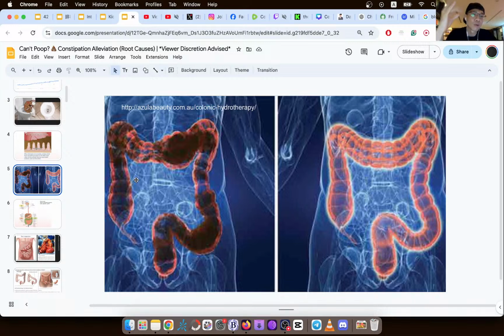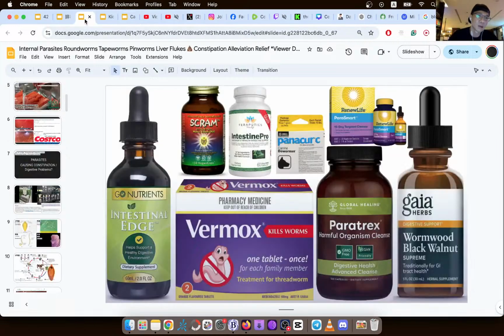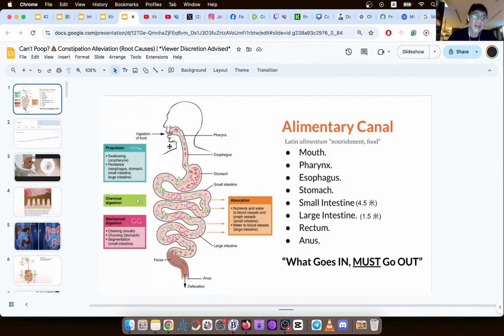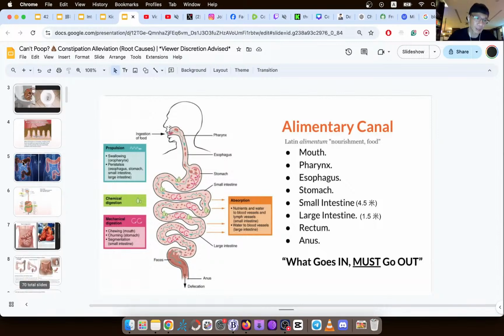Looking at the problem, I want you guys to divide and conquer. First, get the waste material out consistently over a period of a couple of weeks. Then think about, oh, I'm going to take some of these herbal blends, medications, OTCs, work with my doctors, getting rid of the internal parasites, so I have the confidence that after I take them, I do John's protocol and I can flush them all out of my body.